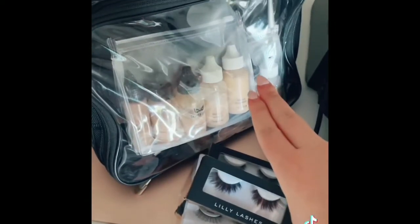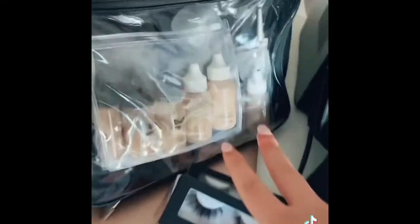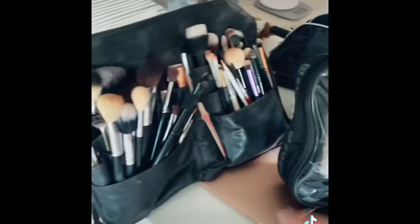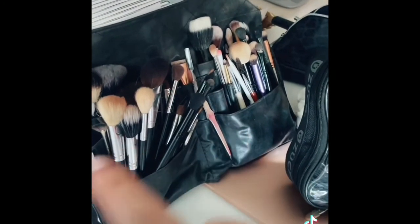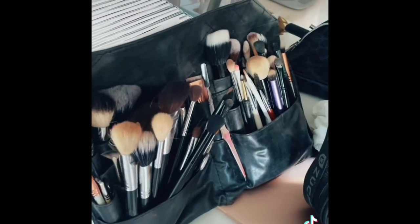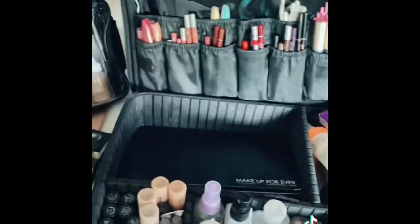I also want to share, I have a separate small bag, a Zuca small bag of my airbrush foundations from all shades, and my machine is also in there as well. And then I also have my brushes that I wanted to show you, which have to be cleaned and organized, which could be another separate video as well.